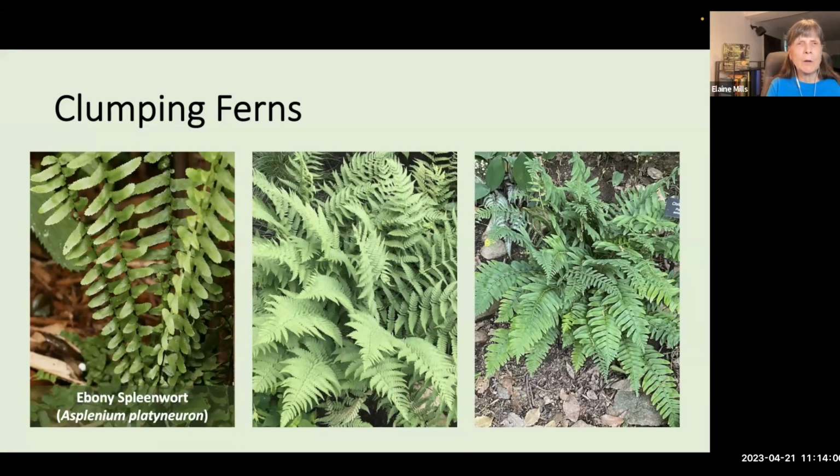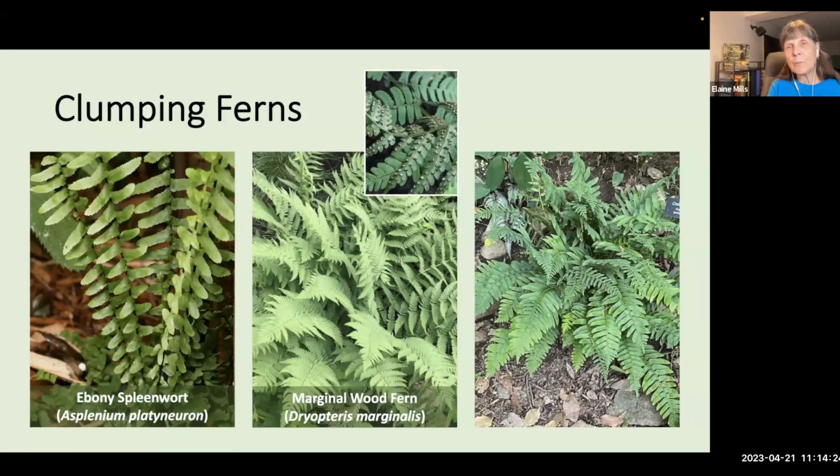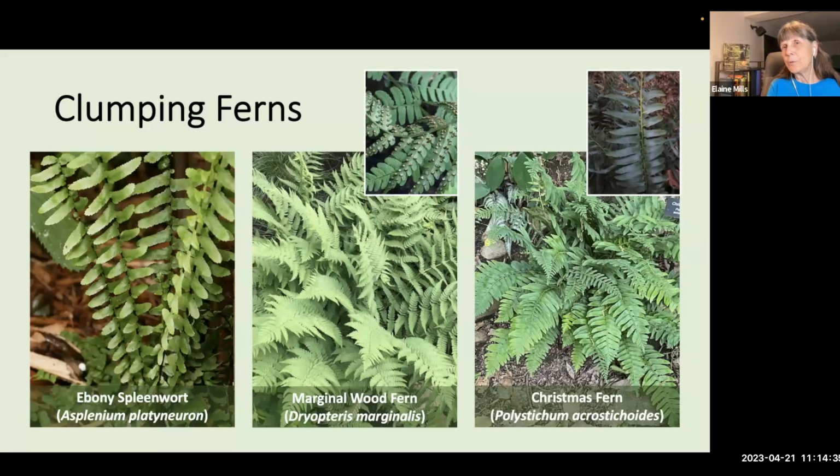Ebony spleenwort is a rather narrow vase-shaped fern, has low fronds at the bottom that are recumbent, and then these taller fronds, about 20 inches tall. Marginal wood fern is very attractive with very lacy fronds, about 2 to 3 feet high and wide, and it has these very interesting arrangements of sori, the reproductive parts, to disperse the spores on the back. And then Christmas fern is noted for its very deep color to its fronds. It's called Christmas fern because of the little lobes that are at the base of the fronds that look something like Christmas stockings. Now, all three of these clumping ferns are evergreen, so they'll be in your garden all year round, and they all can grow in dry shade.